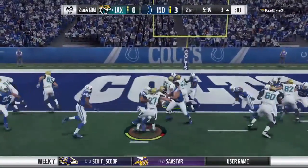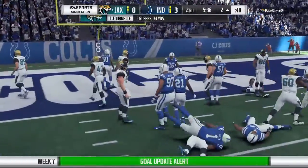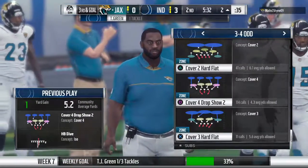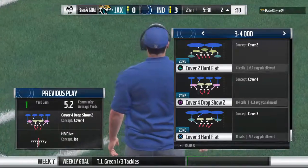They'll try to punch it in with Fournette. And the D not yielding much there. He's only going to get a yard to about the 2. 2 straight shots on the ground. Now on 3rd, do you go to the air?